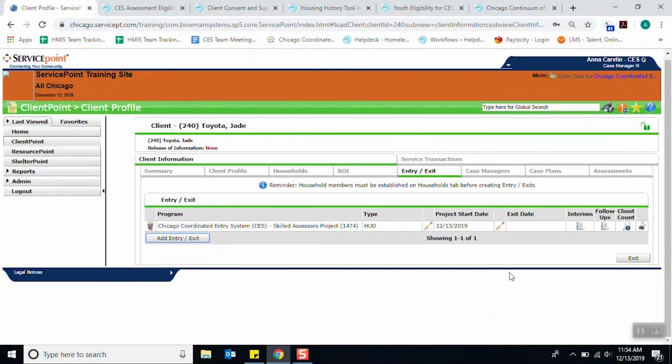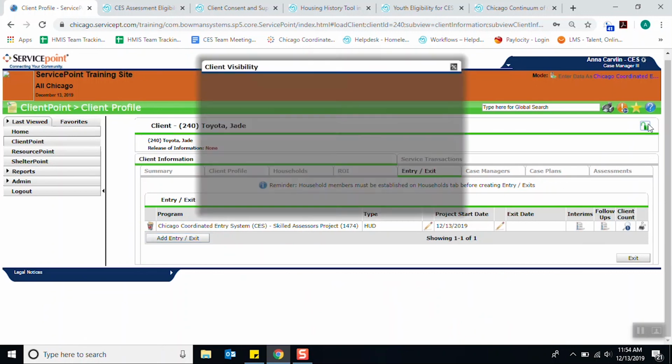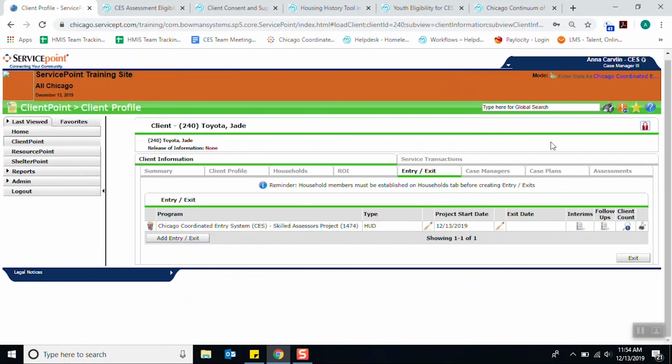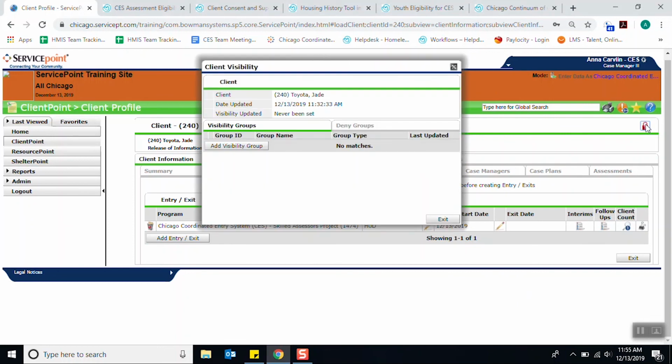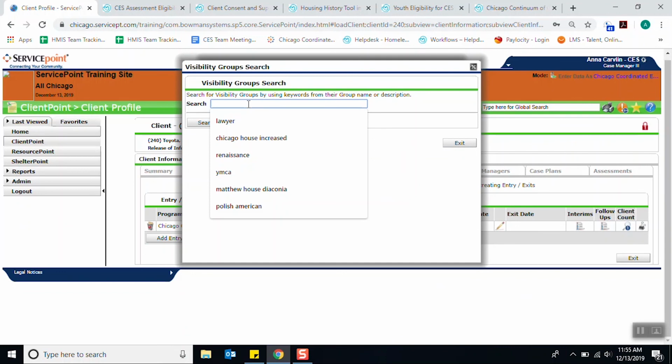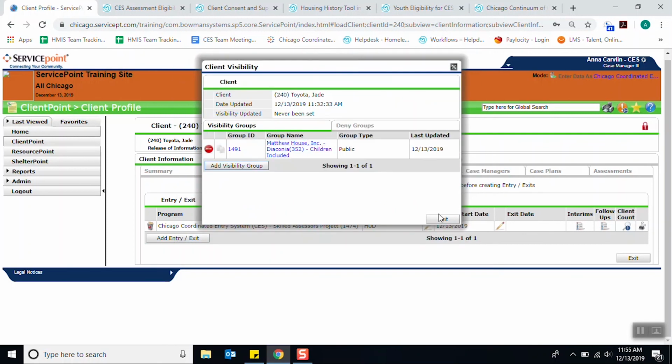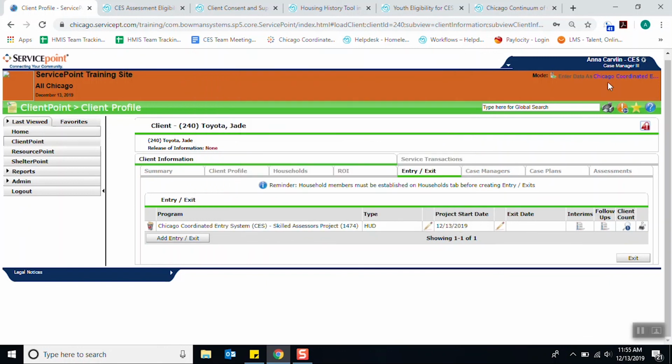We're done with the assessment. We learned that the client has a history of domestic violence, so we're going to lock the record by clicking this green button up here, the little lock symbol, and delete the global. You're also able to add a visibility group if you have access to a project. So sometimes you'll be able to do this. You can add this so that when you look for the client record in your other project, you'll be able to do that once you've left the EDA mode.